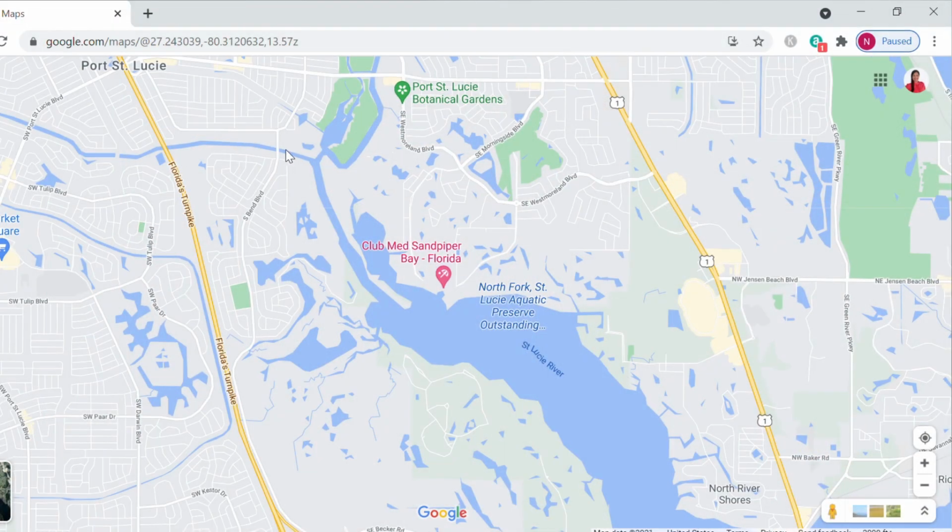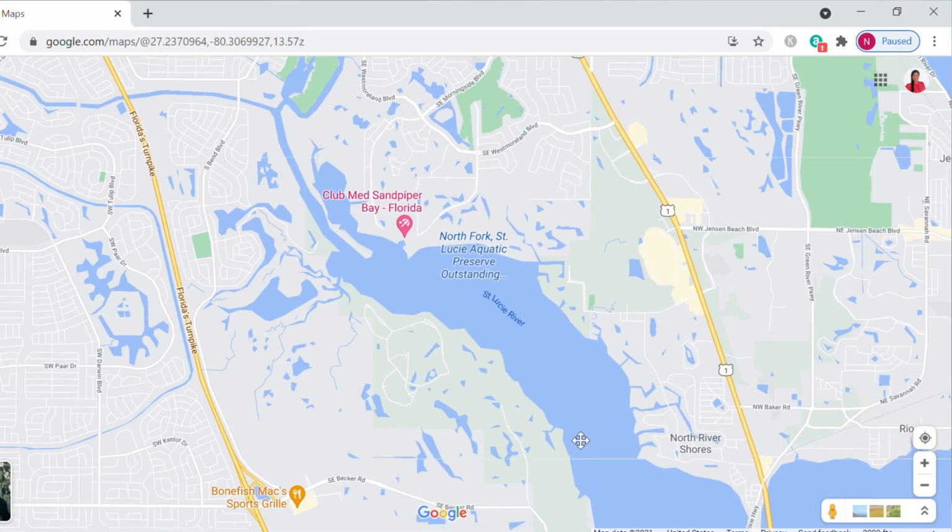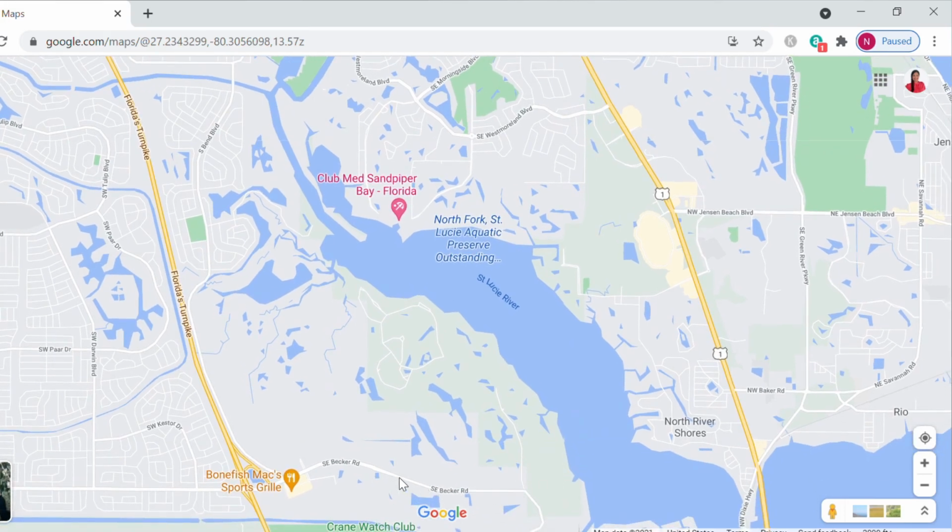Then it runs on the side of the St. Lucie River all the way down to Becker Road, which is pretty much the perimeter of the county, also Port St. Lucie. And then you have the turnpike. So this area is quite large. Southbend Lakes is one of the largest neighborhoods for Port St. Lucie. And so that's why I decided, hey, let me just divide the video. So this is part 1 of 2.